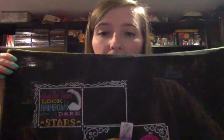Fabric, 16 count black Aida, I want to say. I bought it from Stitches Central. Stitched with all the called for DMC colors. Pattern, Words to Live By from Tiny Modernist. It's a SAL, so you get a new chart on the 15th of every month. My needle minder, which I bought specifically for this project, says, in the end, we only regret the chances we didn't take. And I thought that was fitting.